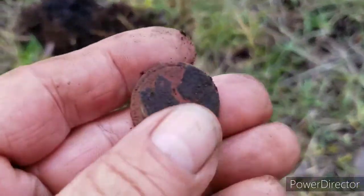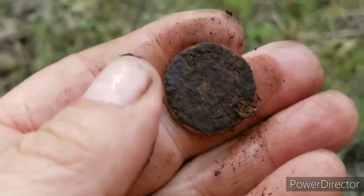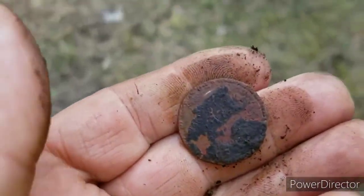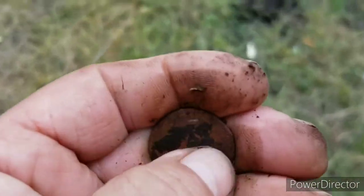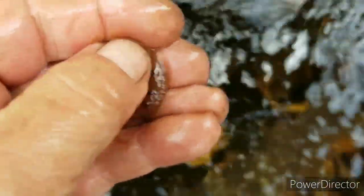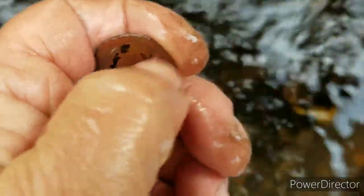This. I don't have a clue. It's already rusty. Let's go clean this one up too, huh? It's got some gook on it. Wow.